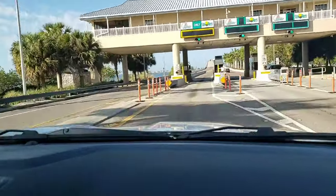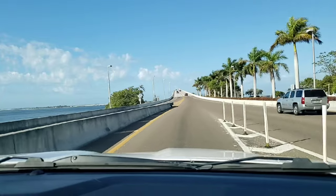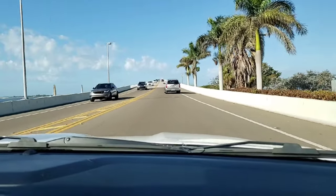Welcome back to Day Tripping Southwest Florida. Today's adventure takes us to Lighthouse Beach on Sanibel. The minute you go through the toll booths and smell the salt air of the Gulf of Mexico, you know you are in a tropical paradise.